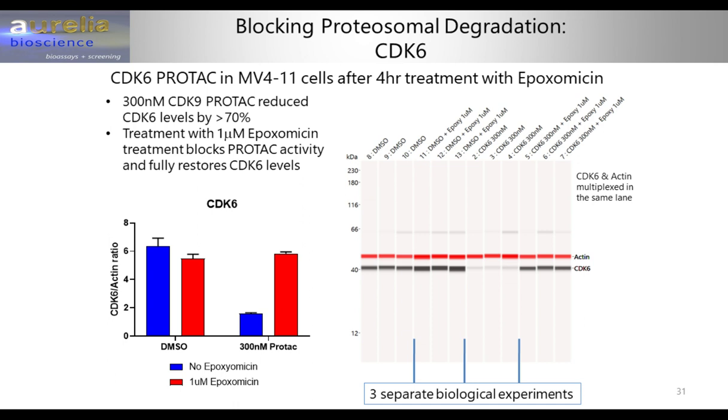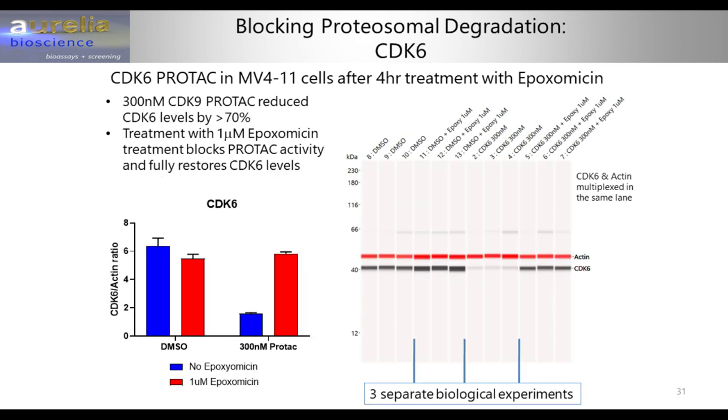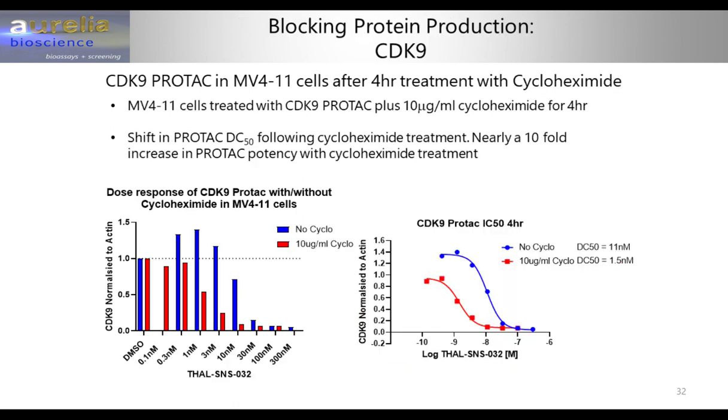What you can see from that is that our biological reproducibility is really nice. Consequently, on the graph on the left-hand side, we're plotting the mean of the data plus and minus the standard deviation to show you that we get really nice tight data. The same also applies to the blot you saw on the slide before. These are 3 separate biological experiments. So you can see the quality of reproducibility that we can get from our Western blot data, in this case on the JESS instrument.